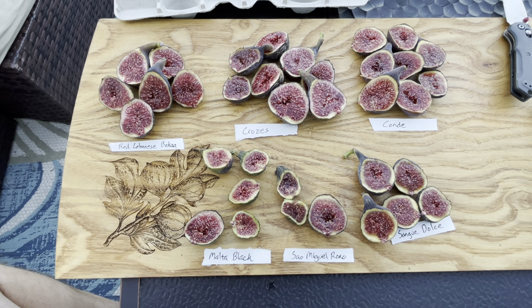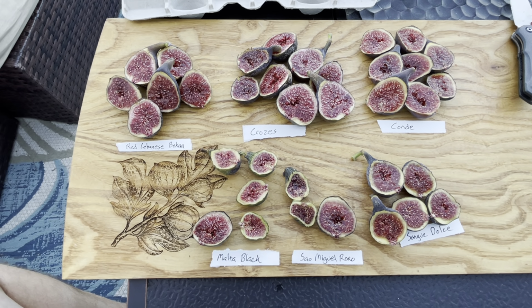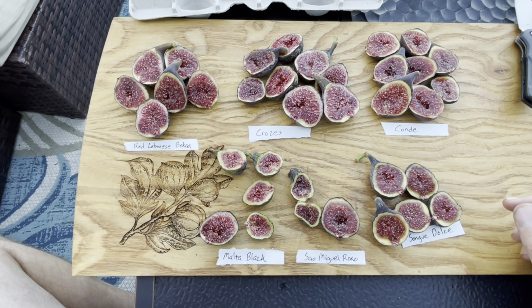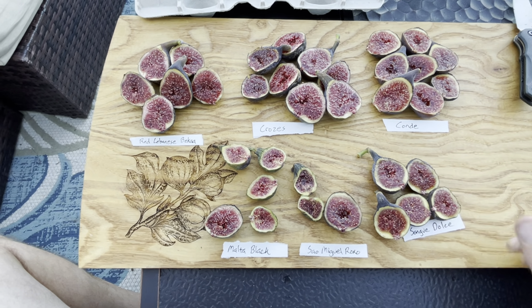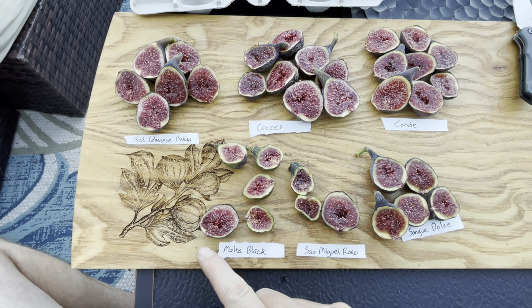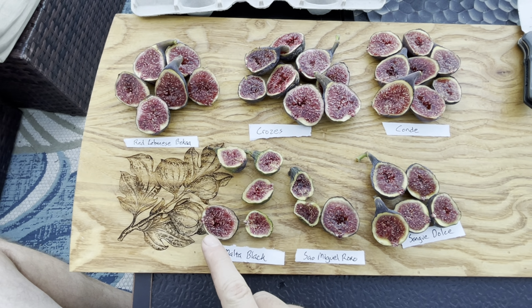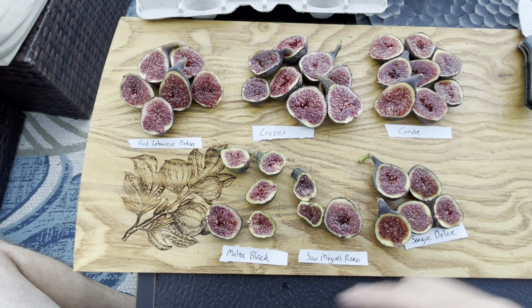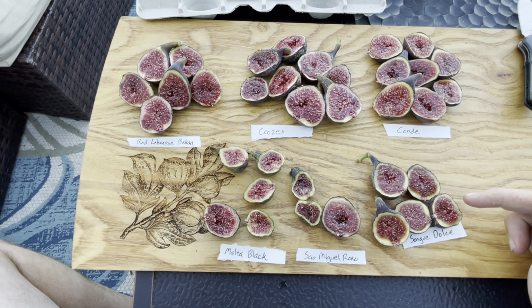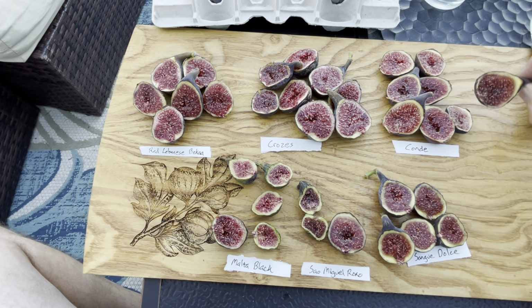Great fig. I don't have a lot to say. Also very well balanced. I think I like Sangadolce better. This one was softer. The skin was not as chewy. I do like that. I prefer that about it. But the overall flavor, I think I give slightly to this because it was just a little bit tangier and brighter. Now this is Conde.